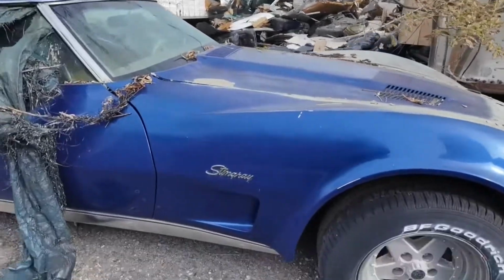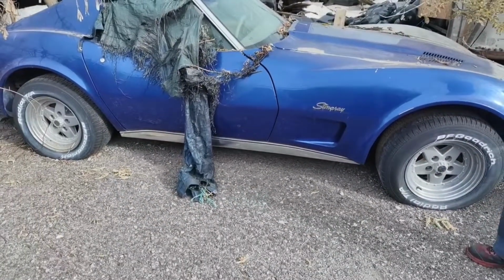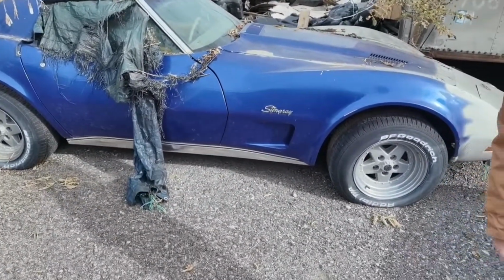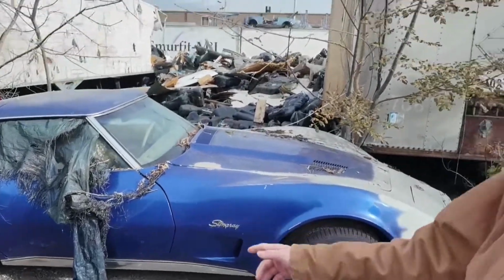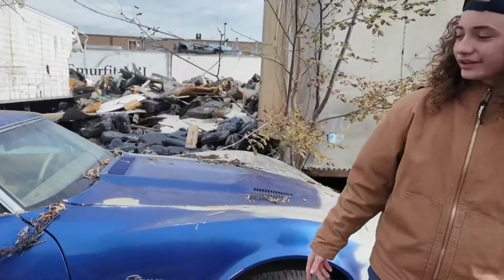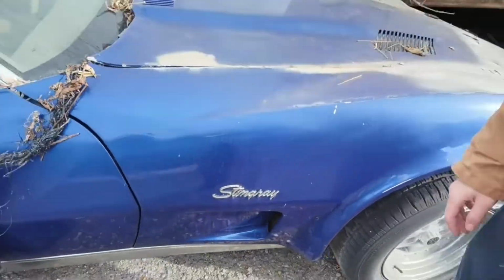That's why I love this. I was really surprised at what great condition this thing's in. Well, great condition is relative, but it is really, really good. Anyway, I wanted to make a quick video showing these beautiful Corvettes. They all look really nice, and we'll see you guys very soon.